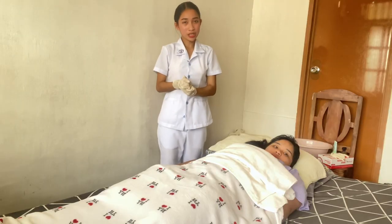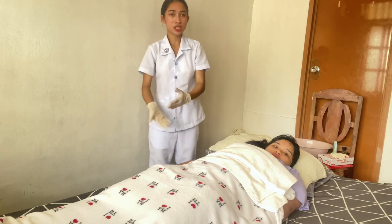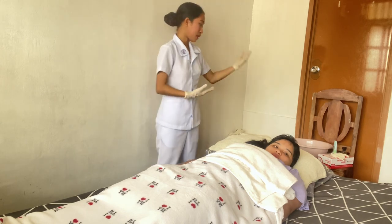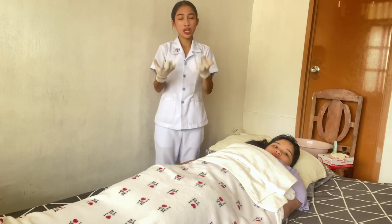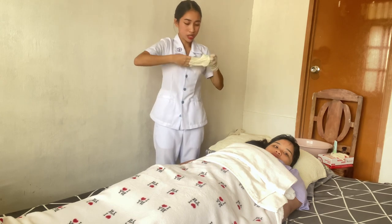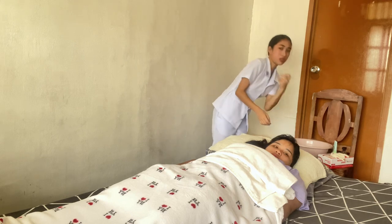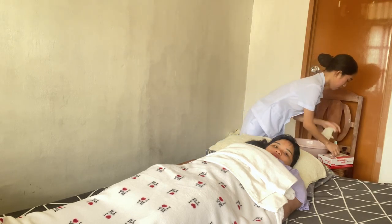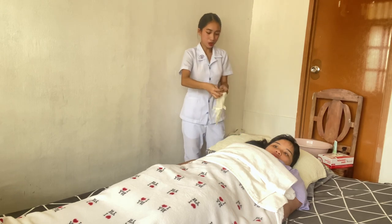So I'm already done washing my patient's leg, and I also discarded the washcloth and maintained the patient's privacy. I also refilled the basin with clean water, and now let's change to a clean pair of gloves and apply perineal care as necessary. So I'm going to discard these gloves and put on another pair for perineal care of the patient.